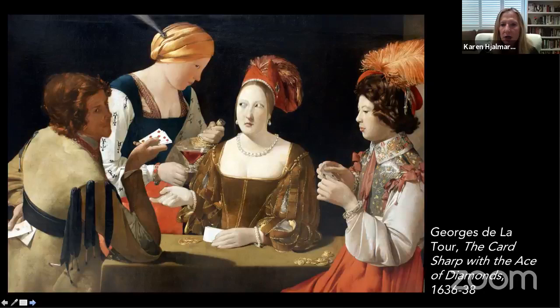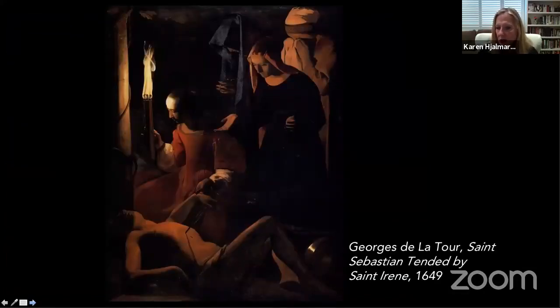Okay, moving on. Now, I mentioned that Georges de la Tour is often more of a religious painter. And this is a Saint Sebastian tended by Saint Irene. Saint Sebastian was martyred for his Christian beliefs by being shot multiple times with arrows. He was a saint of plague. And as I mentioned earlier, the plague was still going on in Europe. I mean, everybody thinks, oh, it ended in the 14th century or the 15th century, but no, it constantly kept coming back. And ironically and sadly, we're seeing that in our own time.